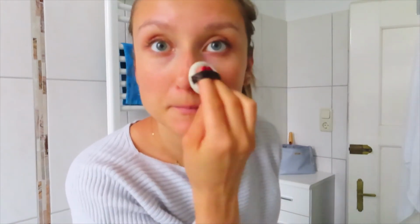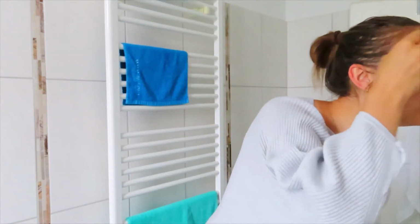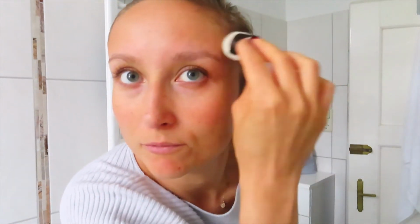This should be translucent. And I also powder my nose, my forehead. Sorry, I have to check in the mirror as well. I really like to powder above my eyebrow. I don't like when it's shiny above my eyebrow. I'm not a fan of that look.